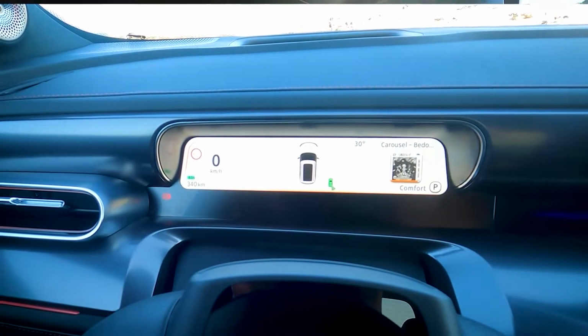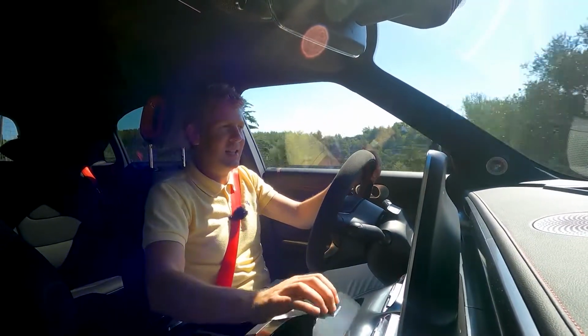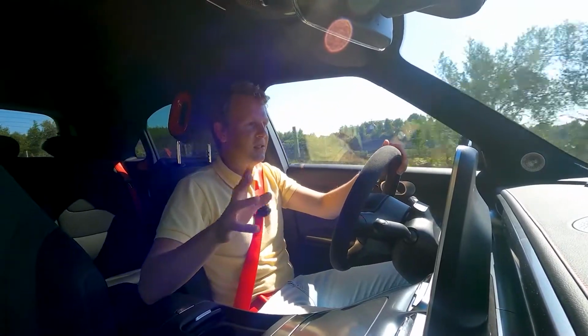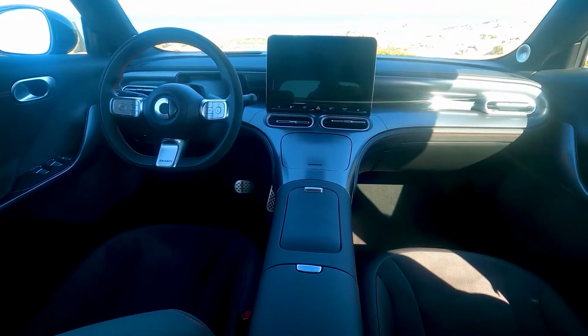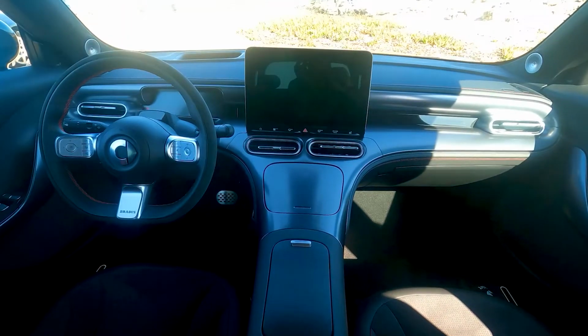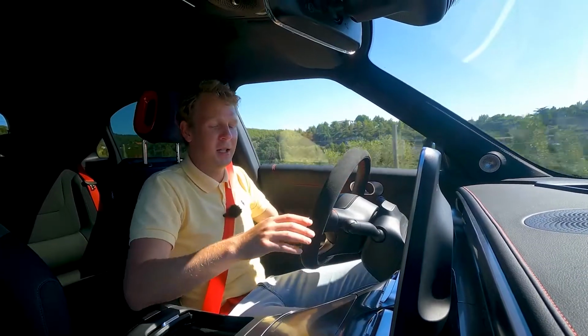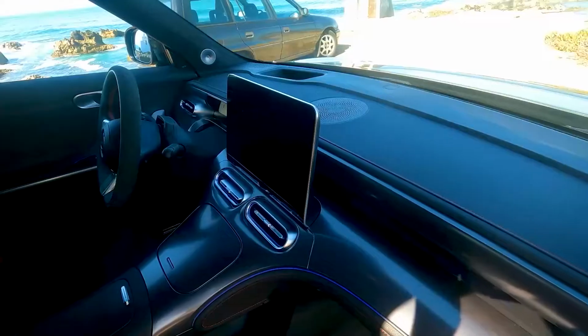What is also different is the center console. It looks like a Mercedes-Benz center console, however, it's a lot higher up. And they did that to give a more sporty feeling when you're behind the steering wheel, because it almost feels like a cocoon, like a sports car when you're in the seating area, because you get this really high up center console.